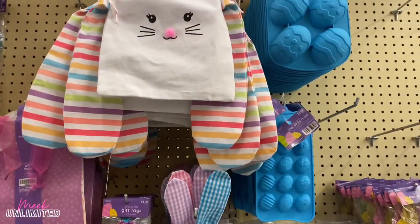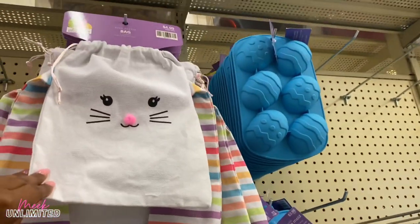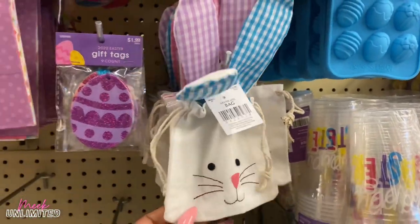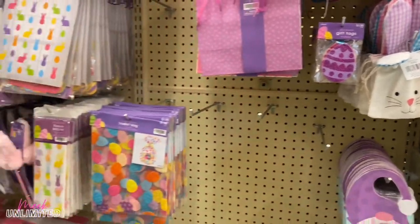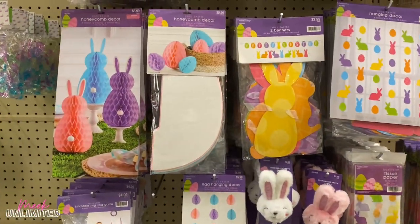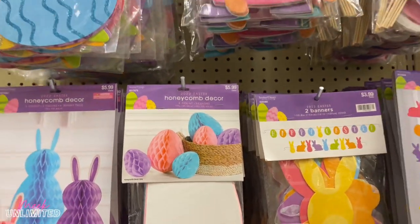And what is this? The Easter bag. Oh, this is cute for $4.99. Here's a little one, smaller one for $2.99. And they just have some more Easter things like banners. Here's a honeycomb decor, six count for $5.99.